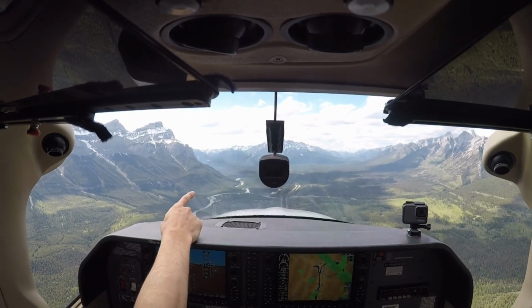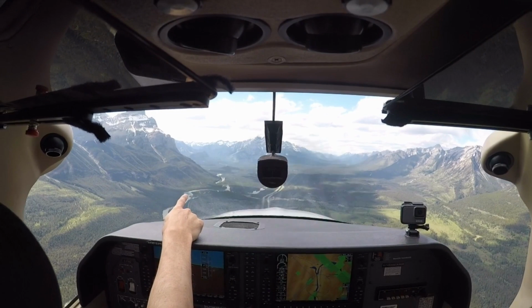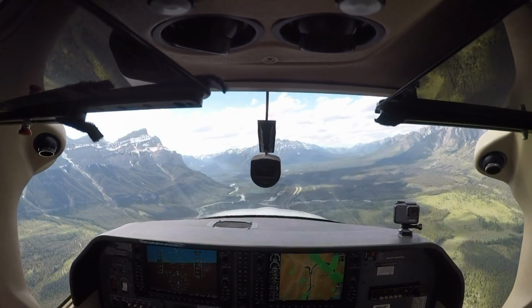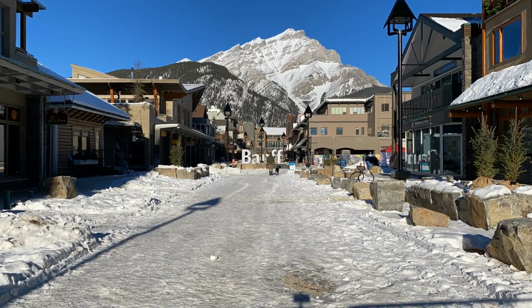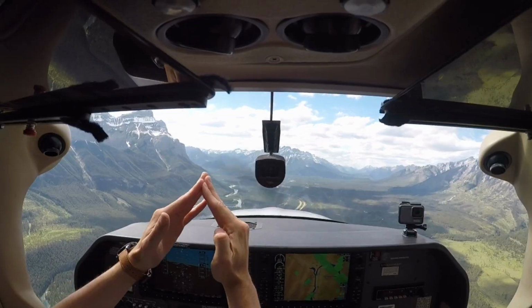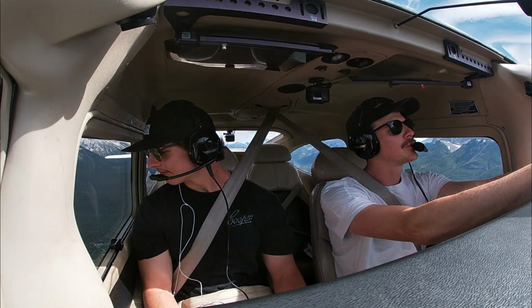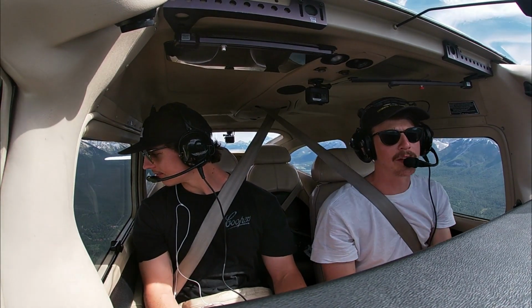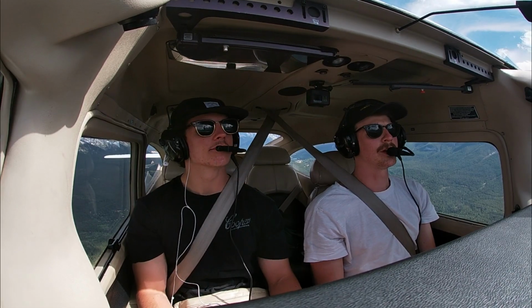Right in front of us, I'm not sure if the GoPro can actually pick it up, but that is Cascade Mountain. With how they've oriented Banff town, I'll put up a photo right now, but when you're standing in the middle of Banff town, Cascade just appears right in the middle of the street, in the distance. It's absolutely beautiful, and I've lived here for almost 3 years now, and there isn't a time when I'm outside and I don't look up and just love the views around here. There's really not many better places to live in the world, in my opinion.